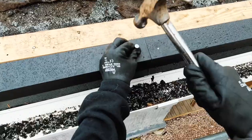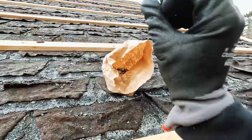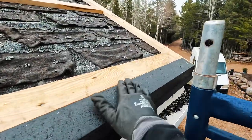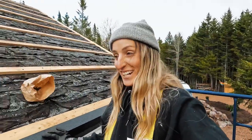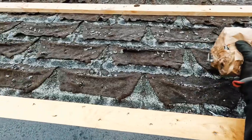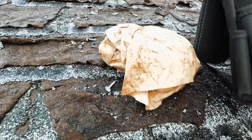So this right here is the drip edge. You just use roofing nails. And I have to say, already having this on looks so nice. This roof is going to look good. Oh. I've literally done this now, the last 2 vlogs in a row.